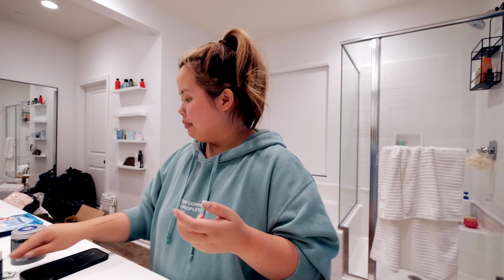Another one that I love that isn't as affordable, but I really like it, is the Kiehl's Avocado Eye Cream. That one's really good. I used to use that like 2 years ago, but I wanted to go a more affordable route, and so I started using the Cetaphil, and I really like it. It's very hydrating under the eye.